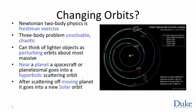So, indeed, the motion of an object around the sun, or in fact, the slightly more complicated problem of two objects orbiting each other, is a problem that physics students solve in their first or second year of doing physics. And it's completely solved and the solutions are ellipses, or hyperbolas if the motion is not bound, but we know how to solve that problem.